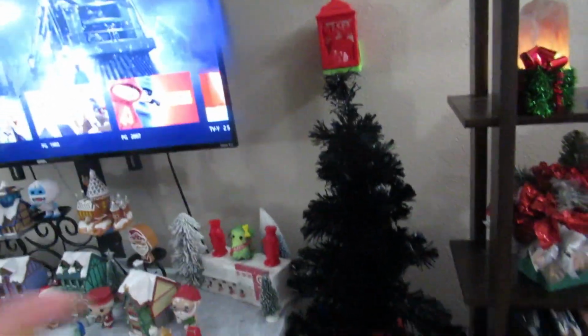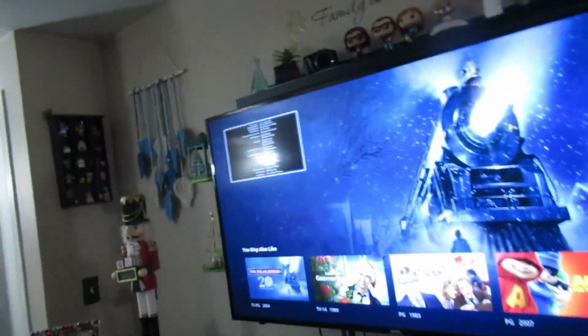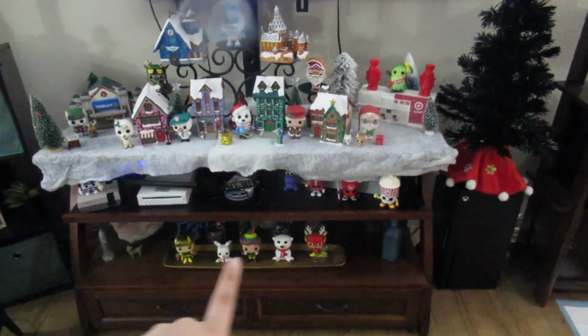And then we have our cool tree, which will eventually have our Funko Pop ones on it. It's just we haven't gotten there yet. And then we decorated all these shelves. I think I showed the Christmas village in the video, and then there's some Christmas pops down there.